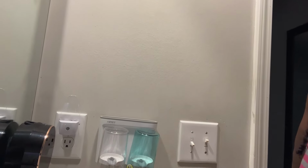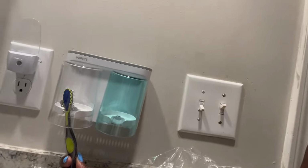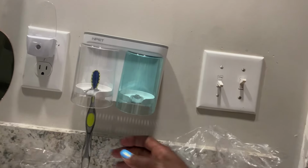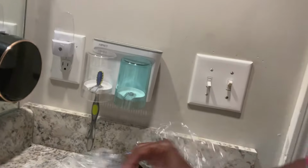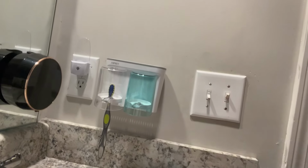I'm just going to give you guys an example of how the toothbrush will look when you put it in. You'll just put it in like so, and then your toothbrush should hang like that. So I think this is really great to have in your guest bathroom or anywhere when you have guests coming over, because it'll be easy for you to work it.